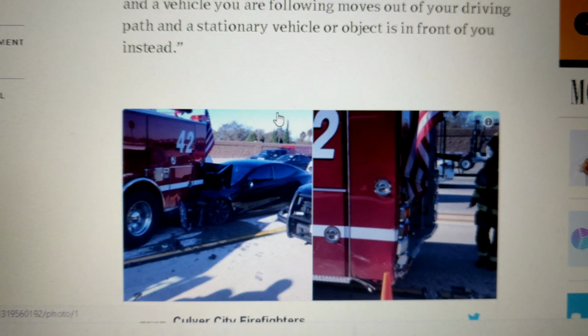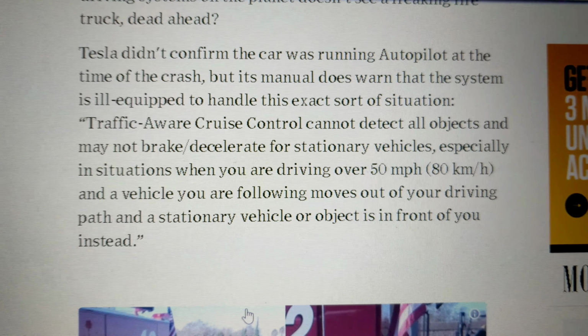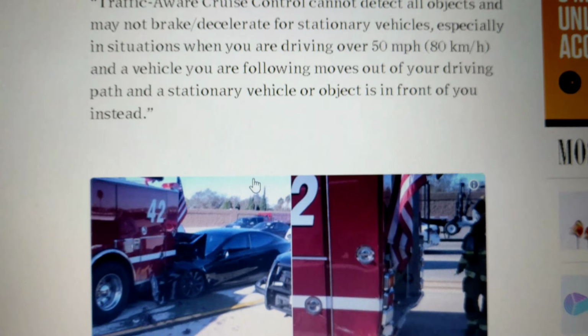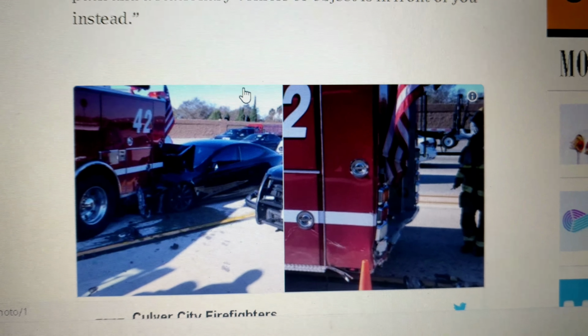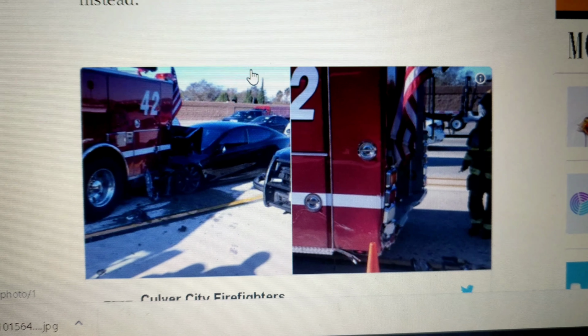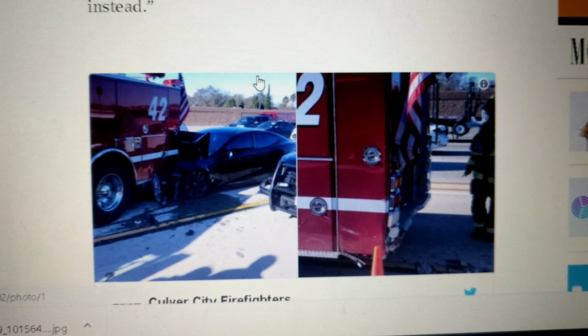So this is why, and it doesn't mention in this article, these Tesla systems are in beta. And they are just driver assistance systems. They are not meant for anybody to rely on them solely without anything else. You've got to have an attentive driver. That's just where they are at this point in technology right now.